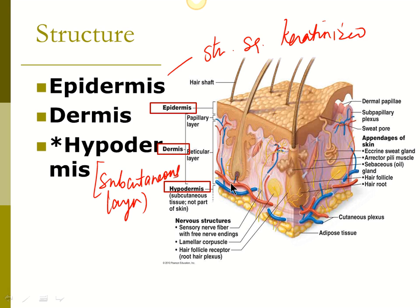And then this large layer is the dermis, where you can see these sweat glands. You can see a muscle here called the erector pili muscle. We'll do each one of these separately. You see these other glands called sebaceous glands, which are the oil glands. You see hair follicles and a hair root. You can see this plexus of blood vessels. Blood vessels are always drawn in red and blue. Red for artery, blue for vein. And you also see these nerve plexuses. So you can see these sensory nerve fibers.